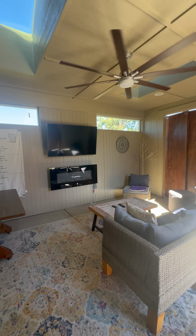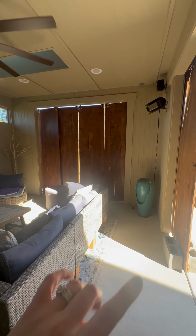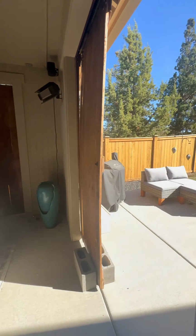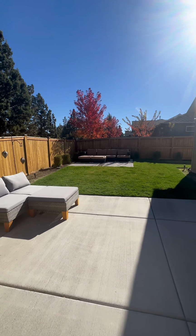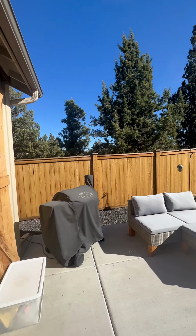Skylights, natural light, but this is the perfect chill spot for year-round fun. Heaters, all of the jazz. So good. And then, of course, out here, how can you say anything bad? I mean, this is just pure bliss.